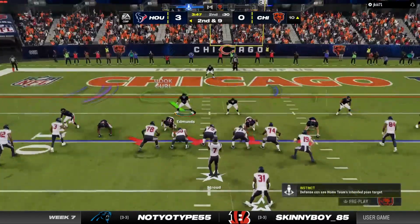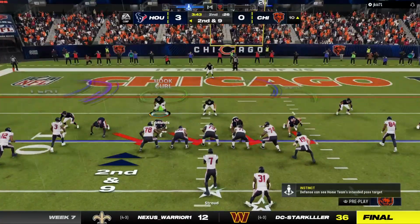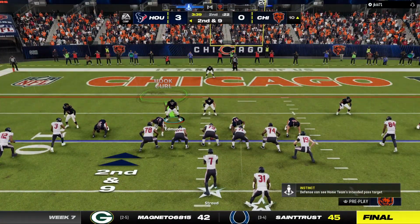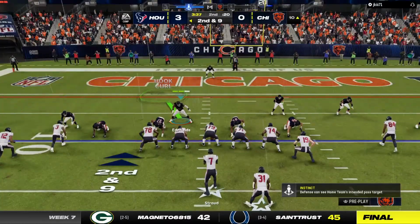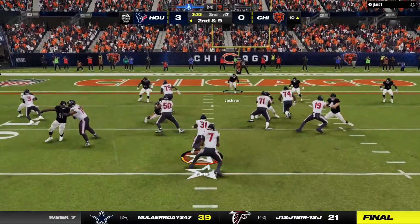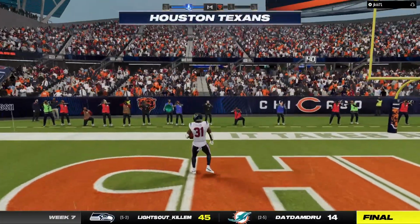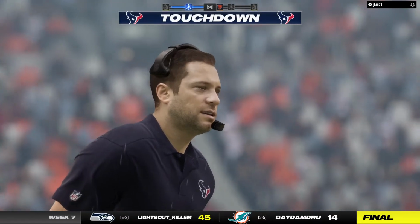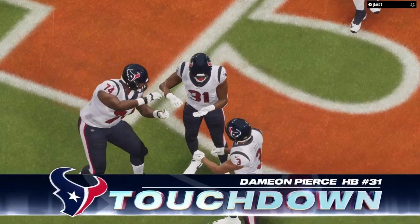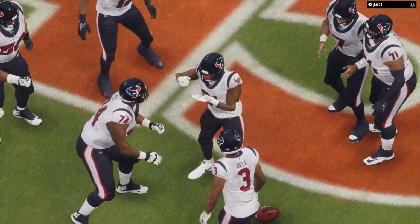Now 2nd and 9 from the 10. Pierce now up the middle. That's a strong run. Oh, good. And he's in. Touchdown, Houston. Dameon Pierce with his 9th rushing touchdown on the year. And the Texans extend their lead.